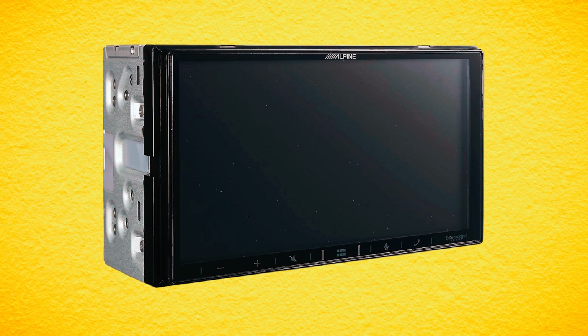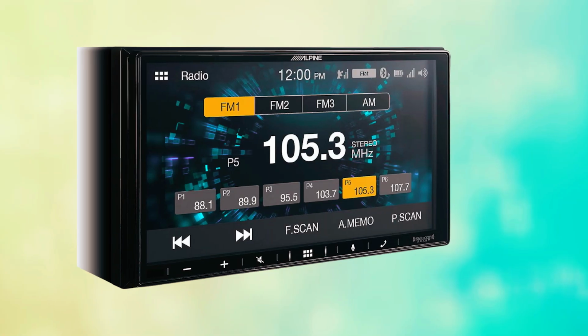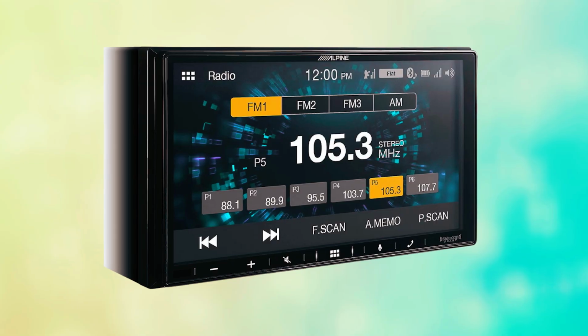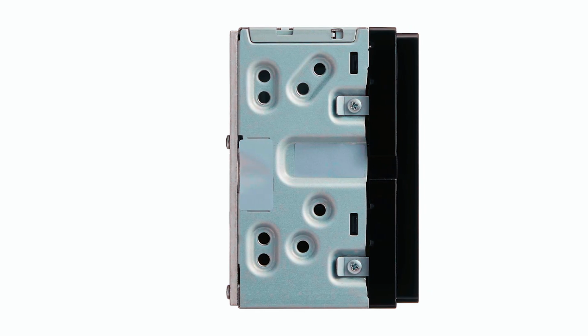The W650 has built a reputation in the car audio community for delivering a great mix of modern features, ease of use, and affordability. For those looking to upgrade from a factory system without blowing the budget, the ILX-W650 is one of the smartest choices you can make.